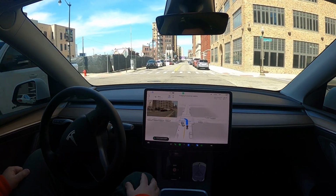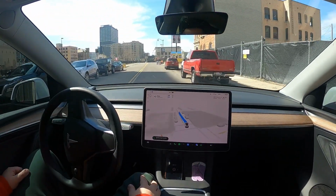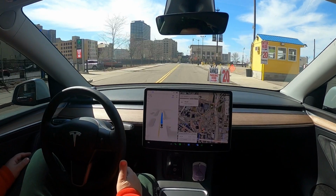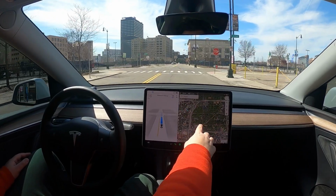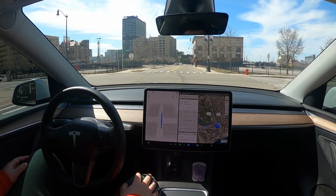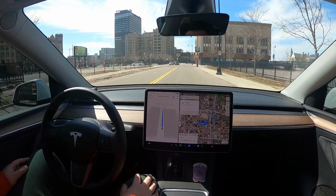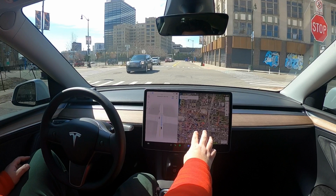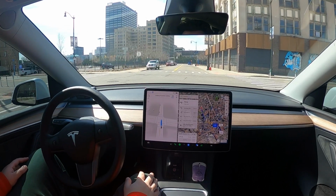Waiting for this ram lease to get out of our way. All right, cool. So let's send it over to Corktown. See how it gets there. And then we'll make our way back into downtown. Actually, nope, I'm going to end that because it wants to go on the freeway yet again. I don't want to go on the freeway. So let's send it back to Campus Martius.